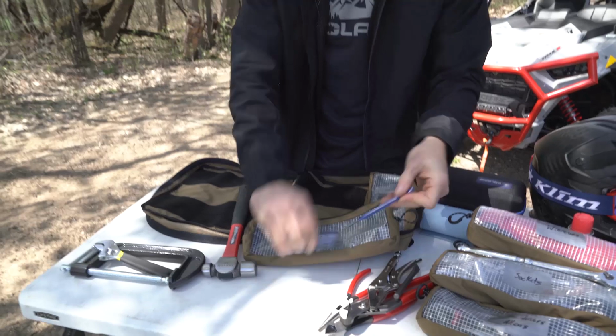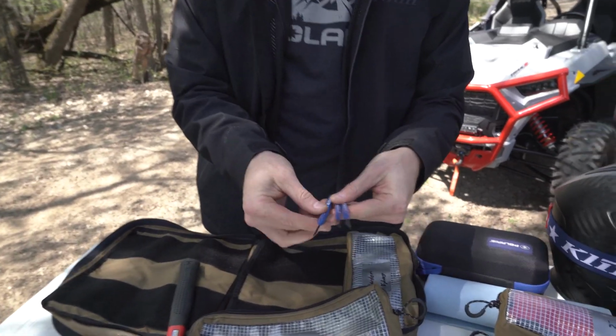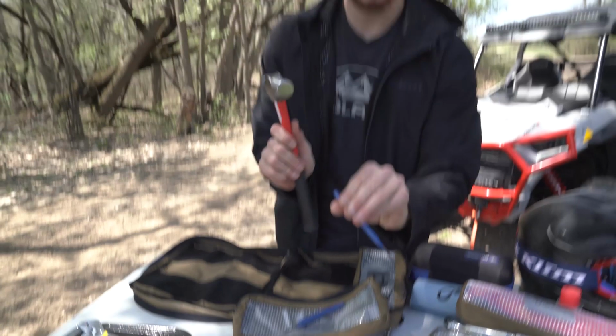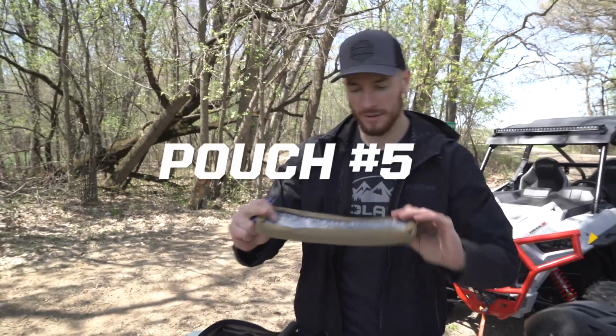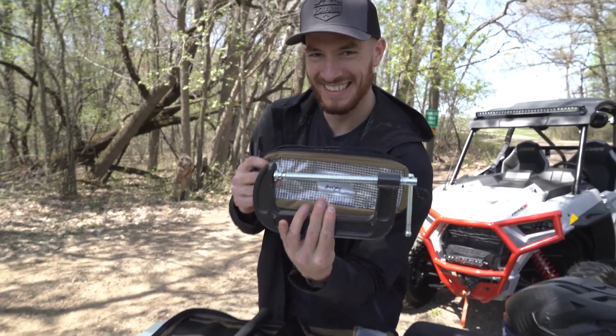Also, punches. These kind of just ended up in here because I needed them one time. I can't even remember why, but I was like, okay, I'm not running out of punches again. So I have punches in here also. Once again, little tap tap from the ball peen, good to go. That is pouch number 6, pliers, grips, and the elusive C-clamp.